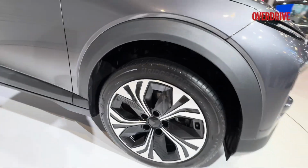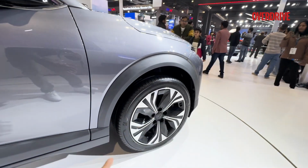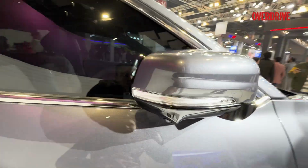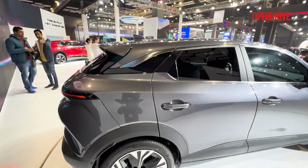You come over to the side. You get these aerodynamically designed wheels. They look nice. They are well chromed as well. You have cameras over here, and I'll show you more about that later on. Now at the moment the cars are all locked, so we can't get inside.